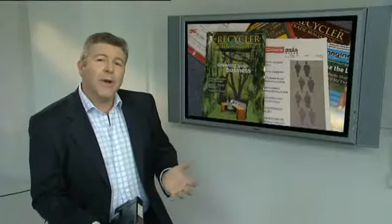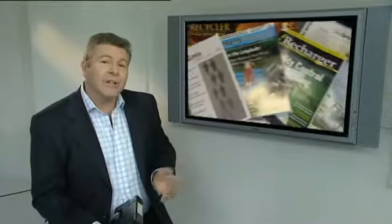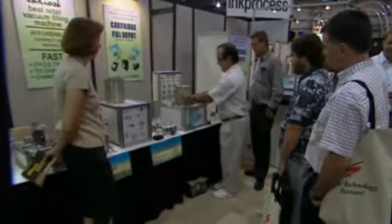The second largest brand of cartridges sold in the world after Hewlett-Packard are the remanufactured brand. We are by far number 2, and everybody else, Lexmark, Canon, they all come behind us in total global market share. The remanufacturing industry has grown to a significant global industry with a wide range of publications and regular trade shows for exchanging information and knowledge.